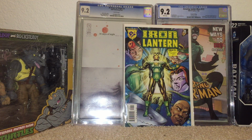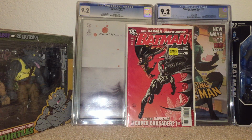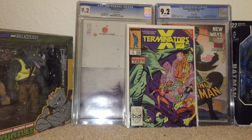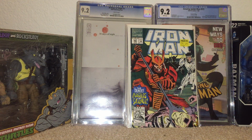And next up, I actually managed to find another one of these for a good price, and apparently it's averaging over $50 right now. Another third print of Batman number 686. And with all the rage these days of second and third prints, why not? Next up, it's Exterminators number 1. Found that for $2. This one, I'm kind of glad that I found it. Iron Man number 281, the first War Machine armor before Rhodey takes it over.